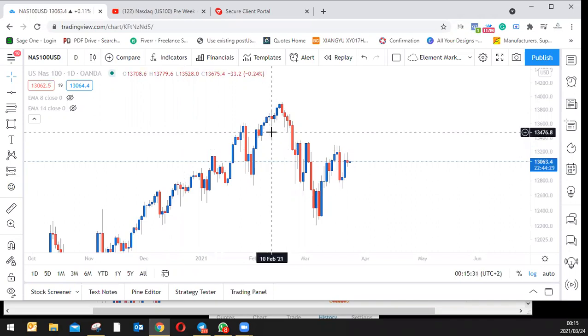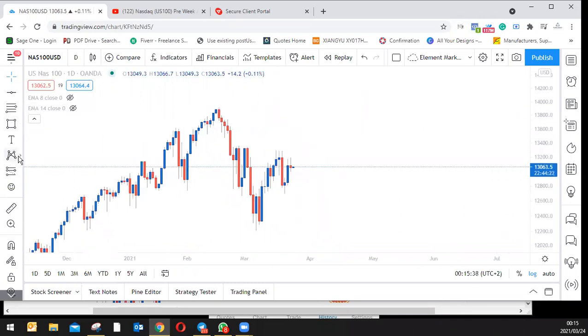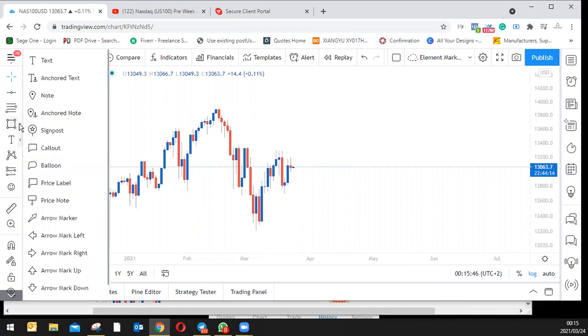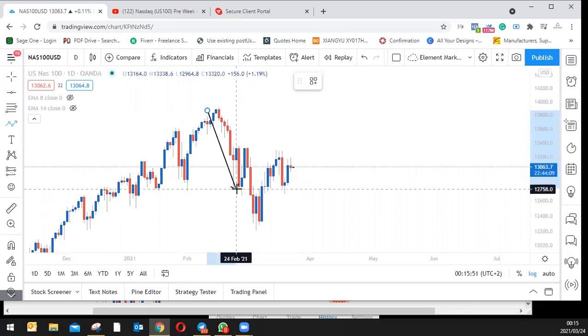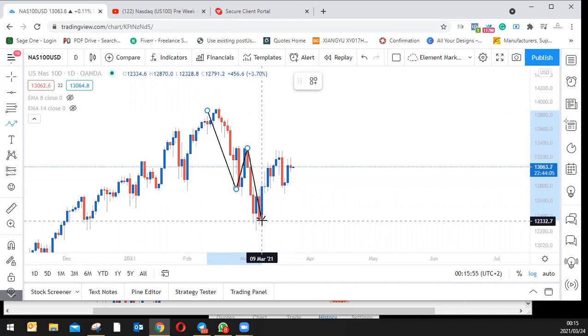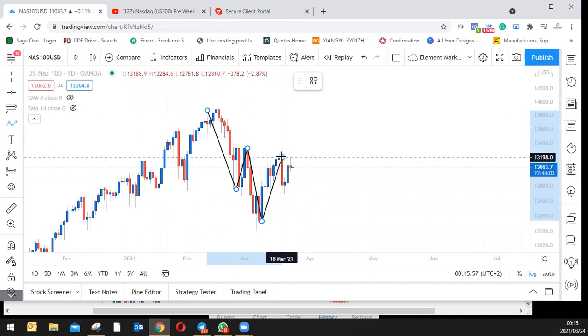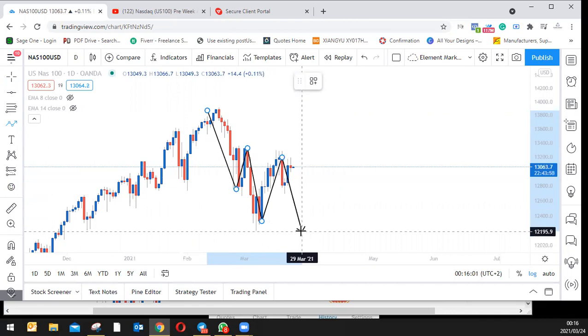So what I want to go through, if you remember the pre-week analysis of NAS, I said that we are in a bearish bear market. So that means we're creating lower lows and lower highs. If I just grab this tool right here, you can see lower low, lower high, lower low, lower high. And now I am expecting a lower low.